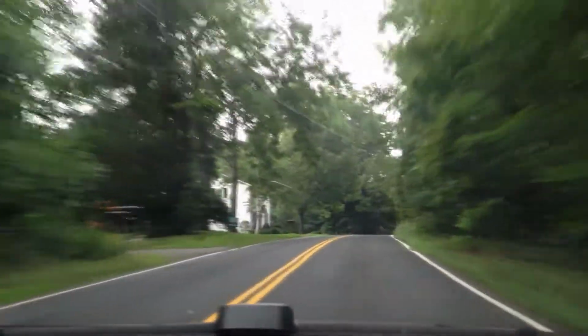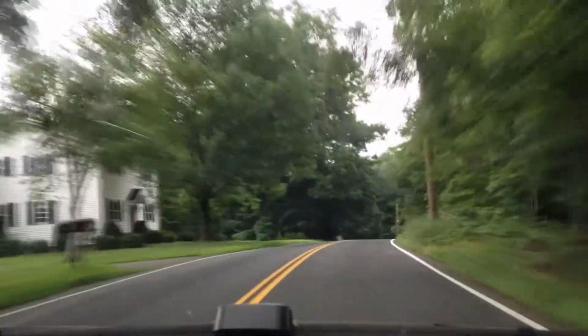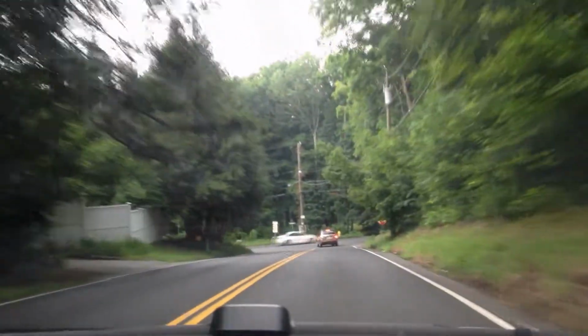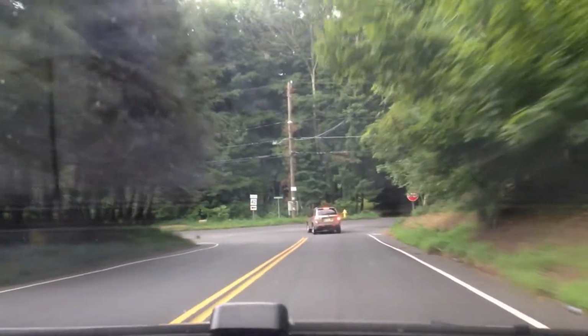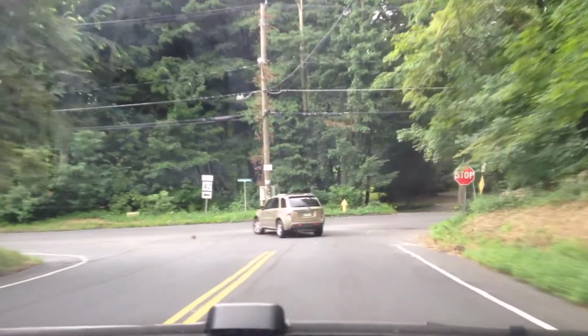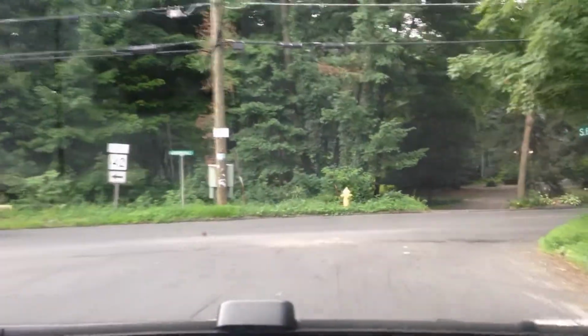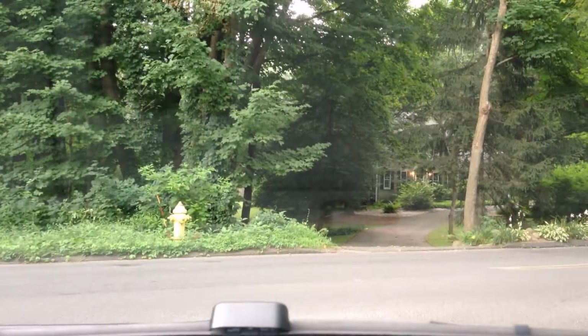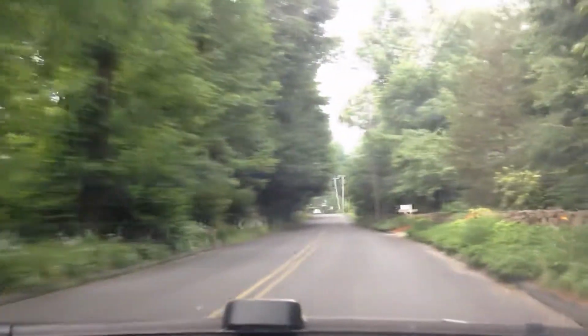So again, beautiful houses on both ends. I think the medium-sized houses might be $400,000 to $500,000. The really large ones might be $1 million. I don't know. So this guy can't be bothered to put a turn signal on.